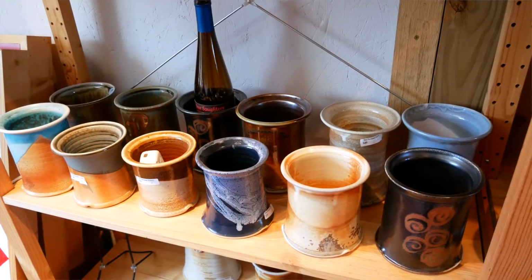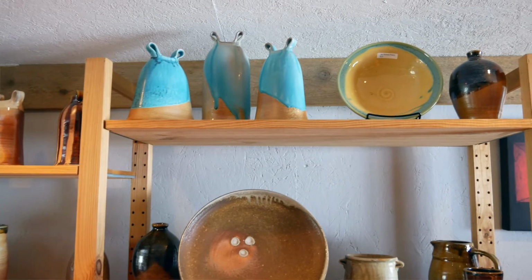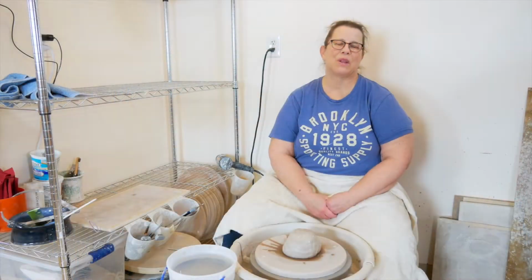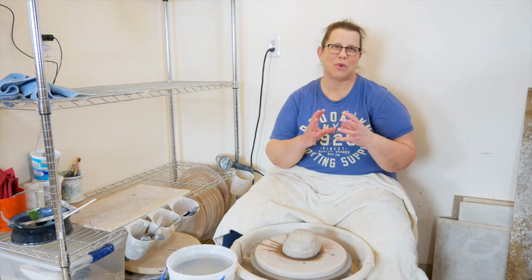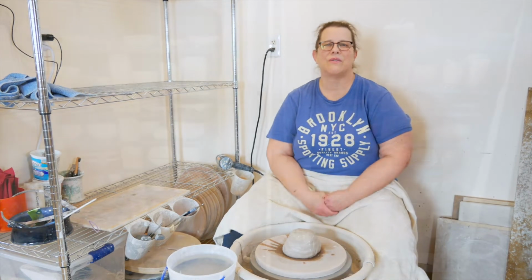But I also try to throw in some really bright colors. Occasionally I have a really great turquoise glaze that has been really fun to have around, this really bright turquoise color that blends well with the wood colors of the other work.